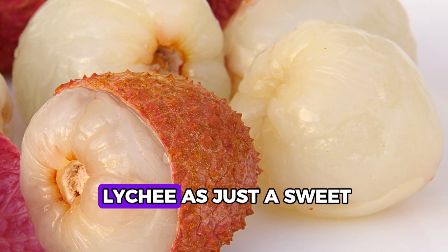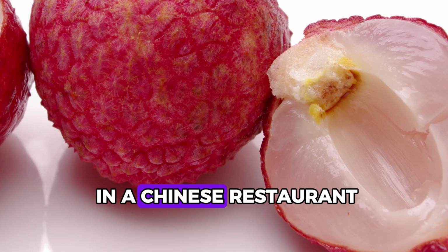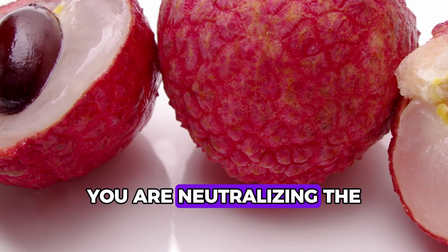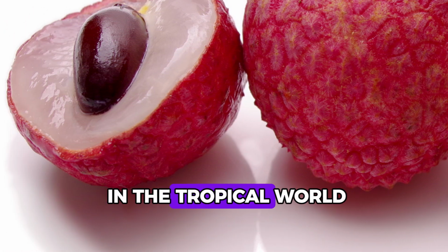Most people see the lychee as just a sweet, floral-scented treat or a canned dessert in a Chinese restaurant, but by eating them on an empty stomach or ignoring their specific thermal properties, you are neutralizing the most potent blood-circulating and skin-plumping medicine in the tropical world.